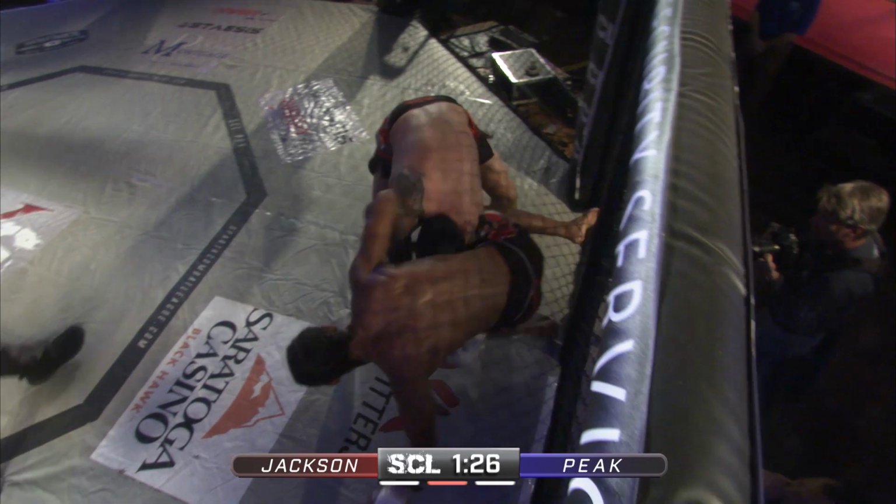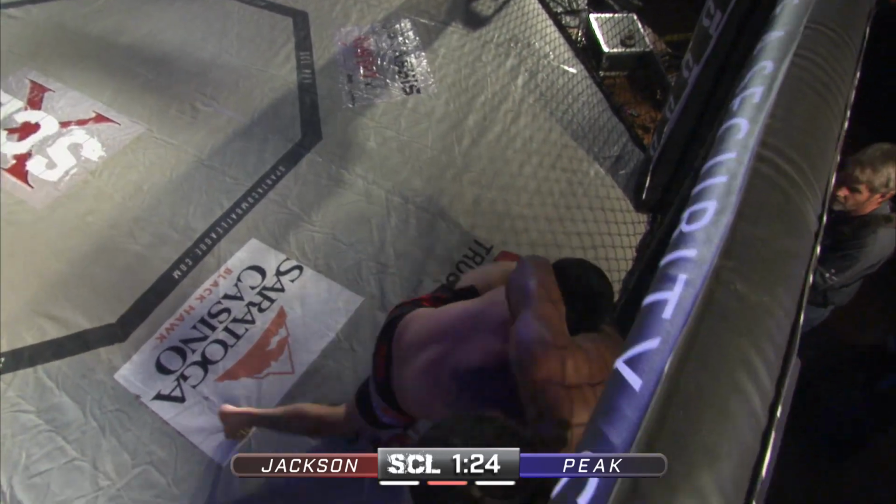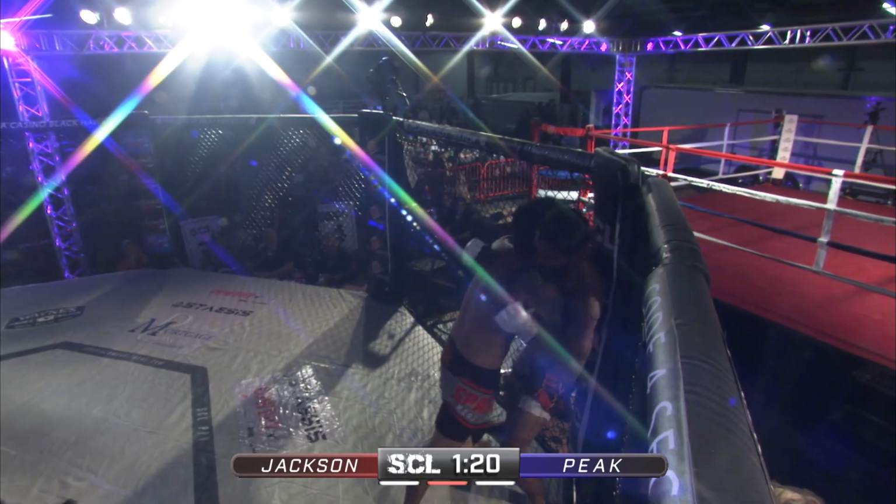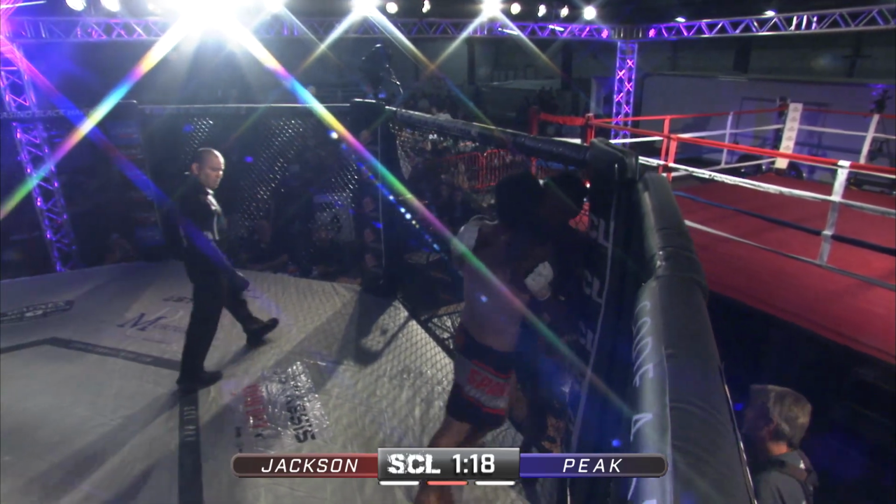I was just about to say he's going to be able to go to work with the ground and pound, but look at Peak scramble. Well done by Peak to get this fight back to standing.